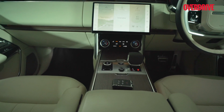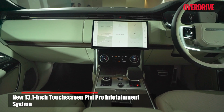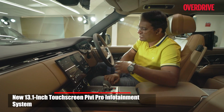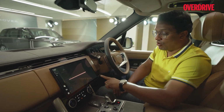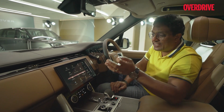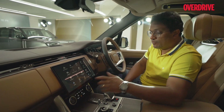One big change, of course, is this new 13.1-inch infotainment screen right here in the center. It's a floating screen. Looks fantastic. The typography, the clarity, it's just brilliant, as well as accessibility. It's quite an amazing infotainment screen. Everything is quite intuitive, very easy, clearly explained iconography on that touchscreen.